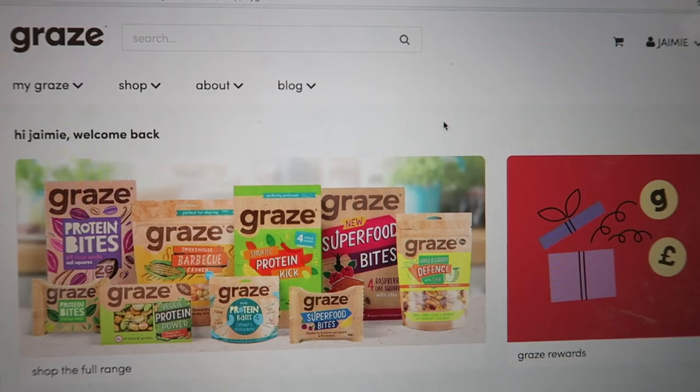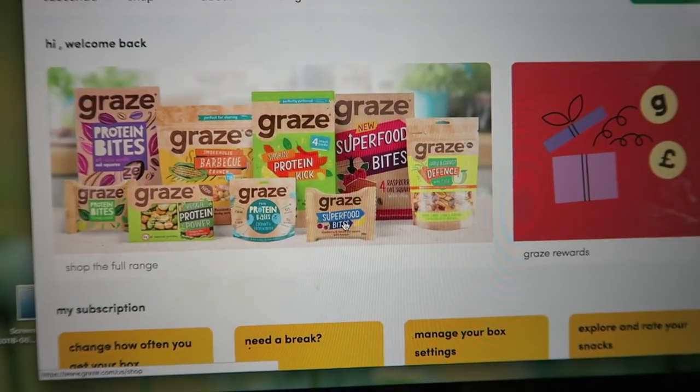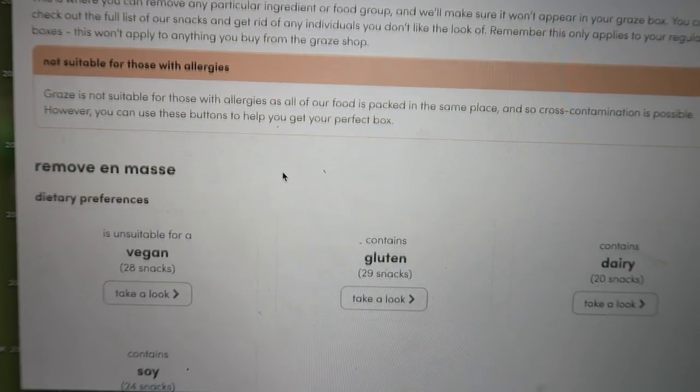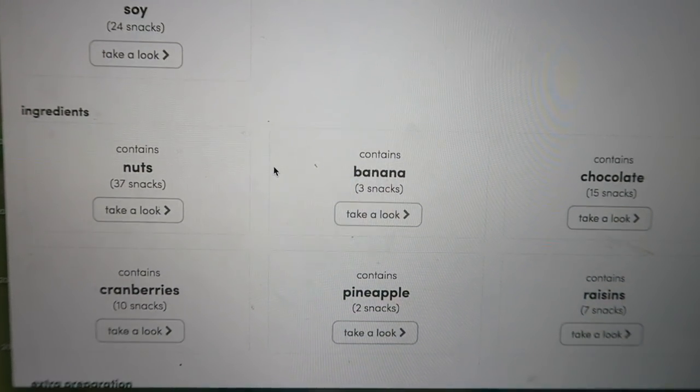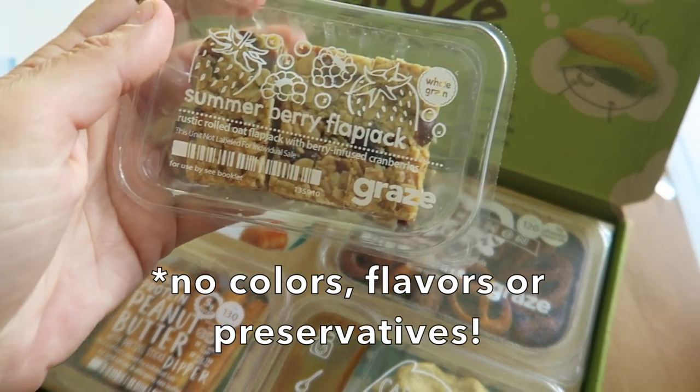No. No, not today. So this is cool because you can go online and fill out a profile to say all the different kinds of snacks that you enjoy eating, if you have any preferences, any allergies, any specifications, you can do all of that online. All right, let's see what the first thing of this is.